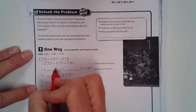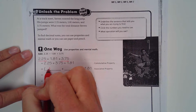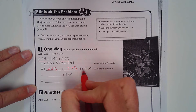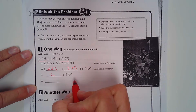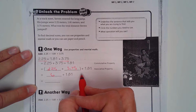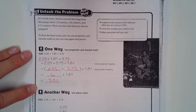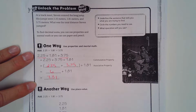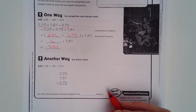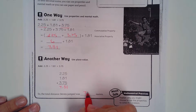So right here, we would use the associative property. We rearrange these and put these in parentheses, 2.25 and 3.75, and add those together, and those would end up being 6. And then 6 plus 1.81, well, that's easy. 6 and 1 is 7, and then plus the 0.81, so it's 7.81. Some of these, if you look at it for a moment, you can just do them in your head, and that's exactly what we did here. We didn't even need to add them up the way they're doing here. So we'd come up with the same answer, 7.81, and the total distance he jumped was 7.81 meters.